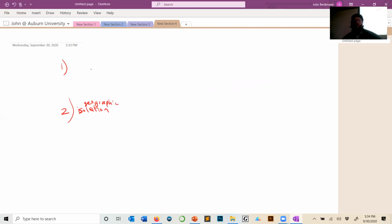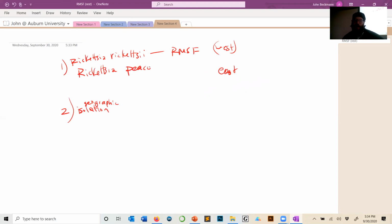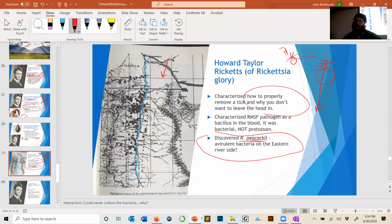Yeah, there's actually two bacteria. There's Rickettsia rickettsii, which is the RMSF pathogen. You find that on the west side. And on the east side is actually a different species, which we call Rickettsia peacockii, not to be confused with Prowazekii. Rickettsia peacockii is non-pathogenic. So on this side of the river, the ticks have Rickettsia peacockii, and on this side of the river, they have Rickettsia rickettsii.